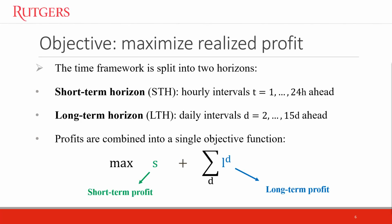As we mentioned earlier, the model we constructed is a mixed integer linear program whose objective is to maximize the total profit that is realized by the wind farm operator during a specified period of maintenance. To do that, we separate the time framework into two independent horizons. The first is the short-term horizon, which considers discrete hourly intervals for the day ahead. And the second is the long-term horizon that is discretized into daily intervals, starting from the day after the next until the end of the maintenance period. The realized profits for each time horizon are calculated independently, and they are combined into a single objective function, which is maximized.